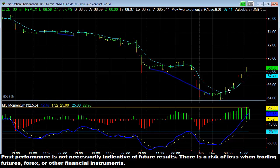Now, it does not mean this is a long-term turning point as of yet. What we want to see happen is we're watching for crude oil to either tomorrow or the day after pull back a little bit, get undervalued on a 240, put in a higher low or a bullish divergence on the 240-minute chart, and then start to climb again.